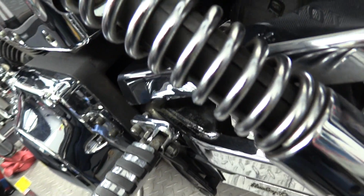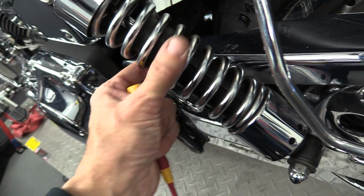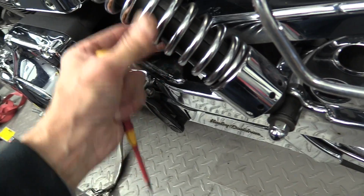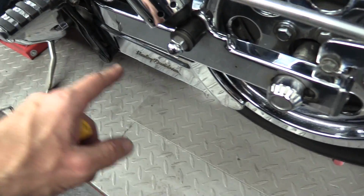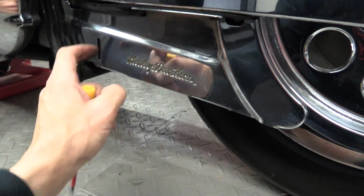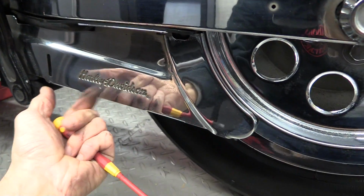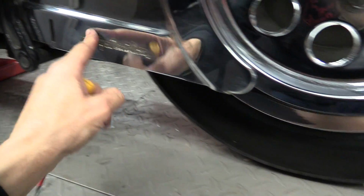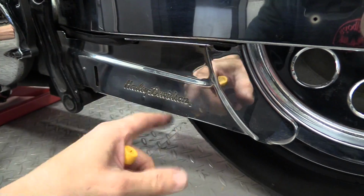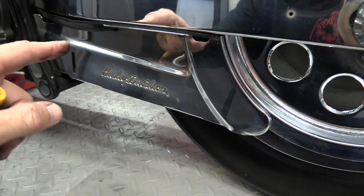Just immaculate. Lovely. Clean, shiny, no rust, no pitting, nothing whatsoever. Inside there, all clean, awesome. Same swing arm, awesome. These things are kind of aftermarket Harley parts. Is that plastic? That's plastic. That's chromed plastic, as you can hear. So probably paint that, don't like it.